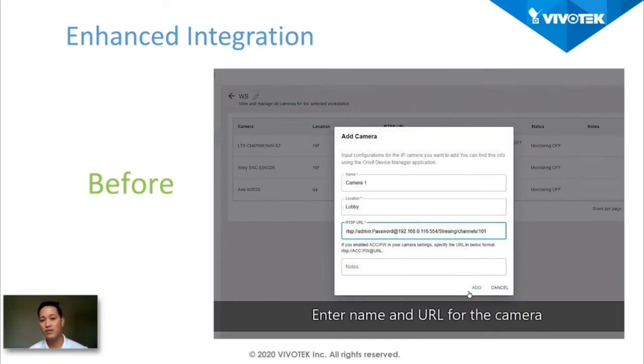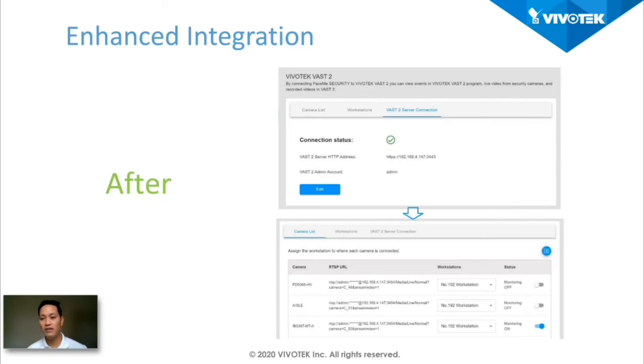Just so you know, we have an enhanced integration with CyberLink, which makes it easier to add cameras to FaceMe Security Central. Before, you would have to input the camera information manually: the name, the location, and the RTSP video stream address. But now, our integration in FaceMe Security Central allows a server connection with VAST2. So within Central, you basically just input the IP address of the VAST2 server and the credentials, and then it automatically generates all the cameras below that have been set up for facial recognition. So there's no need to manually input the camera information anymore.